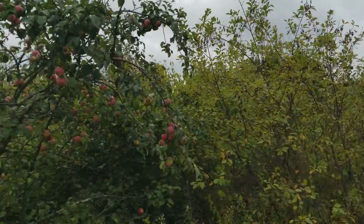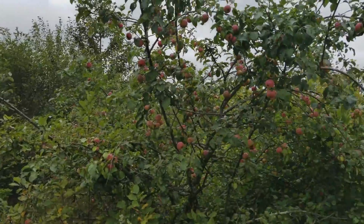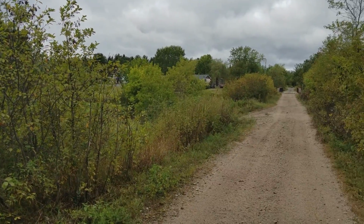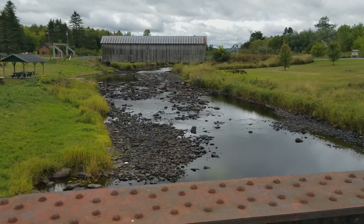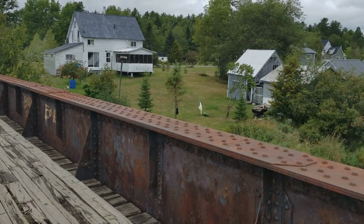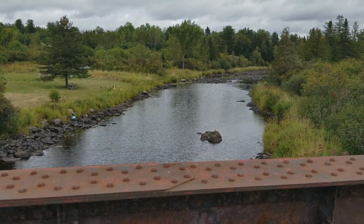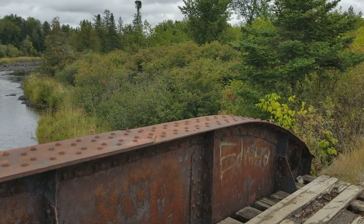There's a bridge coming up. This is a little community on the trail. We'll see what the bridge looks like. And this is the same river I just saw earlier. It seems to be a nice little railway bridge, still holding up after all these years. This seems to be well built. Like rivets, like they built it to last forever.